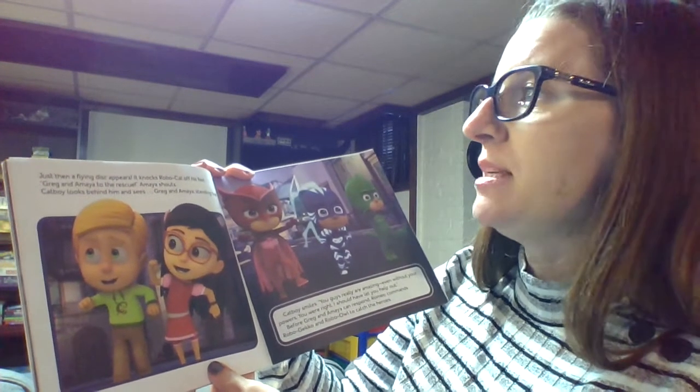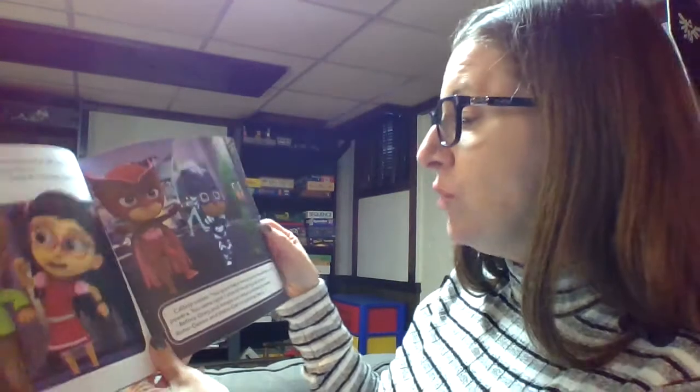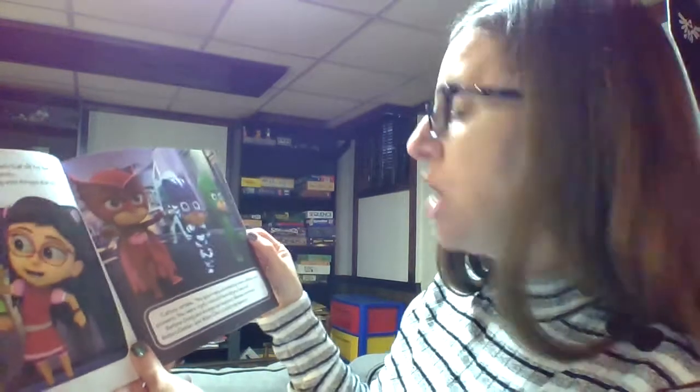Catboy looks behind him and sees Greg and Amaya standing free. Look, he didn't think they could get out, but they did. There they are. Catboy smiles. You guys really are amazing, even without your powers. You were right. I should have let you help out. Before Greg and Amaya can respond, Romeo commands Robo Gecko and Robo Owl to catch the heroes.